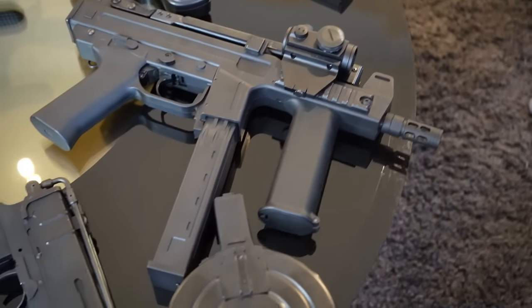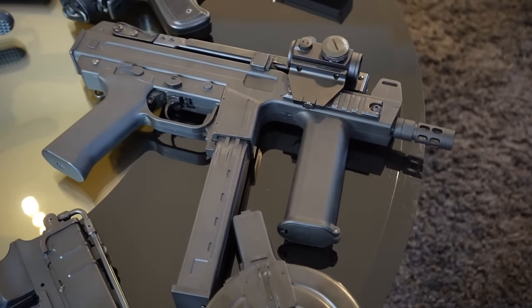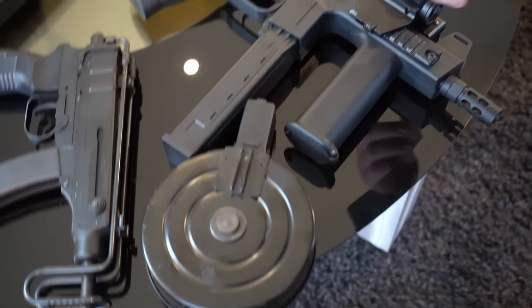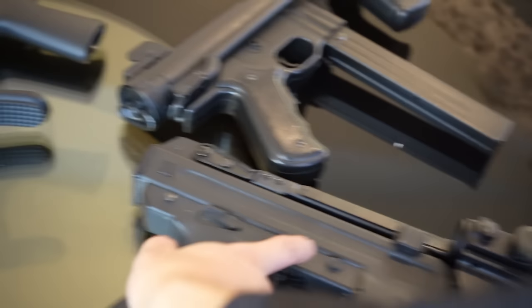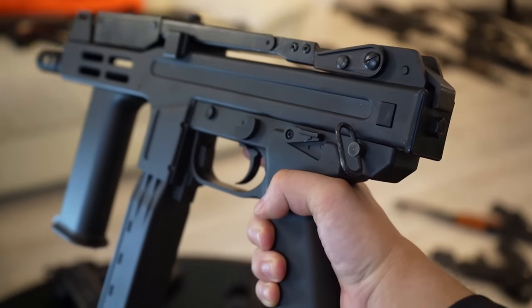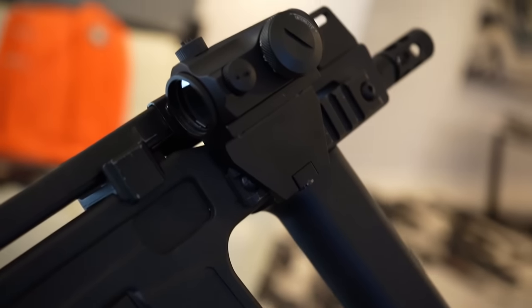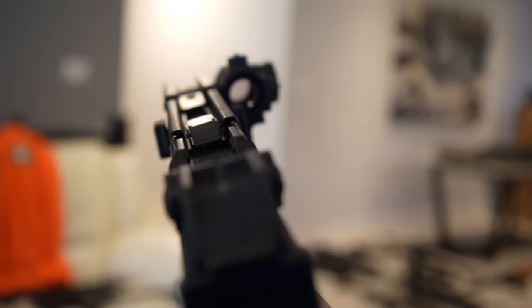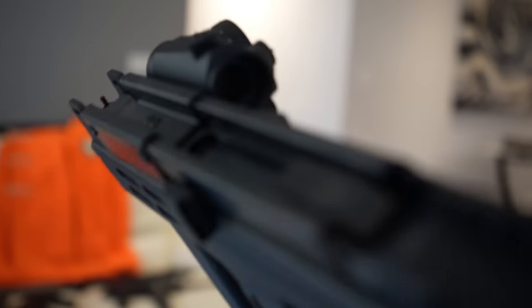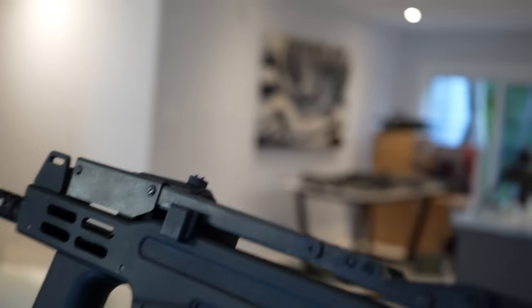Yeah, so even the threaded barrel was from Octagon. Drum mag, everything, except for this side-mounted optic, which is a pretty interesting choice, but there is a reason behind it. I wanted to have some sort of sighting system, because when the stock is folded, you've got nothing. But when the stock is unfolded, you can either just look down the actual iron sights or cant it off like that, which, as someone who really wanted one of these, I had to check out.